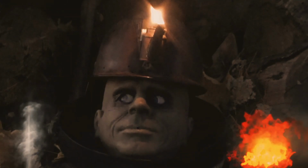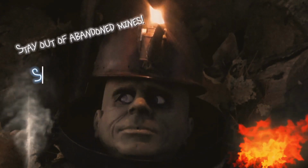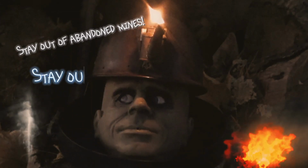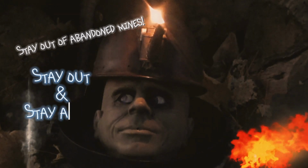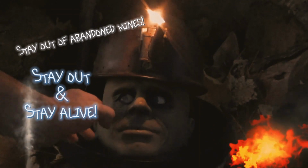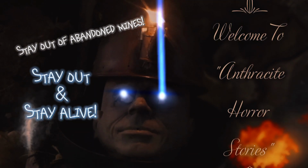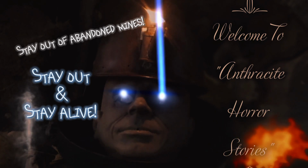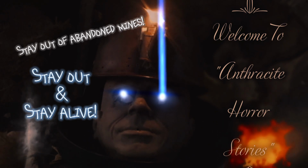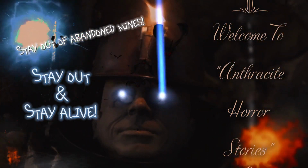I seriously feel like I found hell in this mine. It's like hell literally came up from the ground and broke through, and this was a portal into hell itself. What a sketchy, sketchy mine. This one's a good example as to why you should stay out of abandoned mines. So please do just that. Stay out and stay alive.